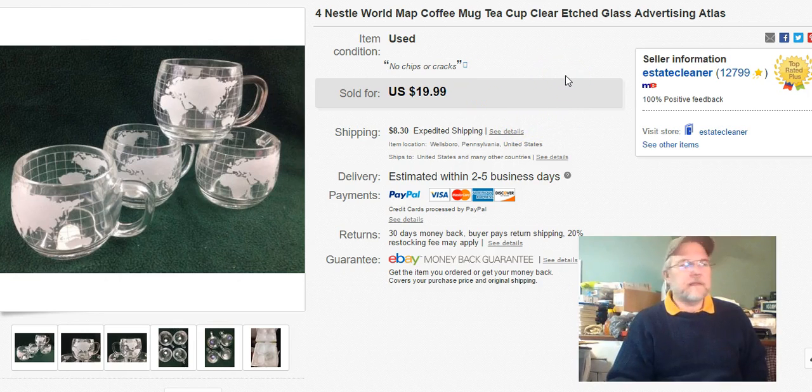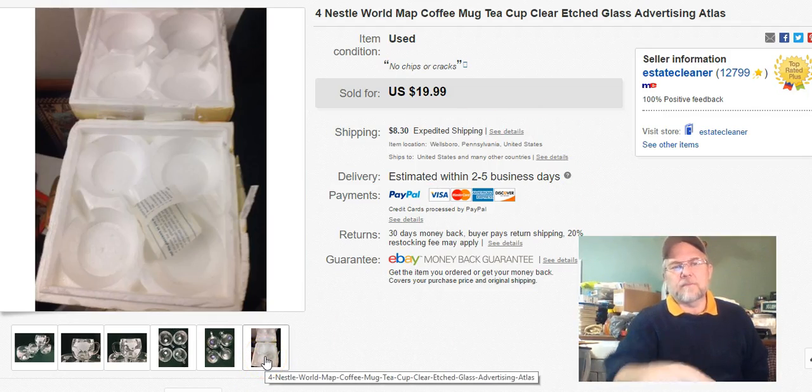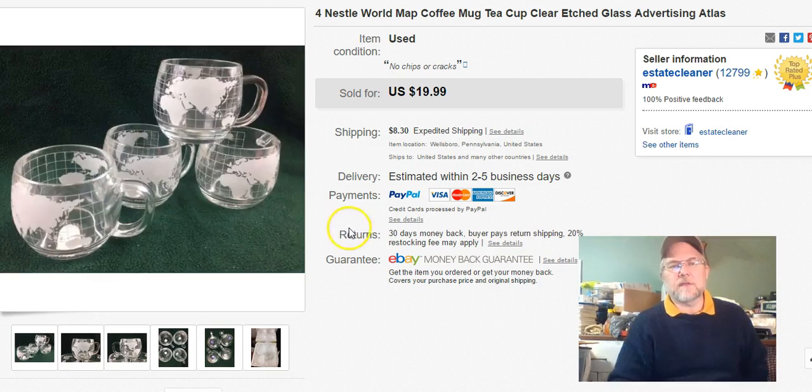And these came from a Goodwill. Paid $2 for these. Listed them on October 25th. Sold them on November 13th, and I got $20 for them plus shipping. So they are obviously Nestle's World. I think I talked about them. I looked for the other ones. I have other ones somewhere, but I couldn't find them, so I didn't include them in the listing. I just listed these four that came in that. They came right in that styrofoam thing there. So yeah, that was a pretty good deal. I was really excited when they sold.